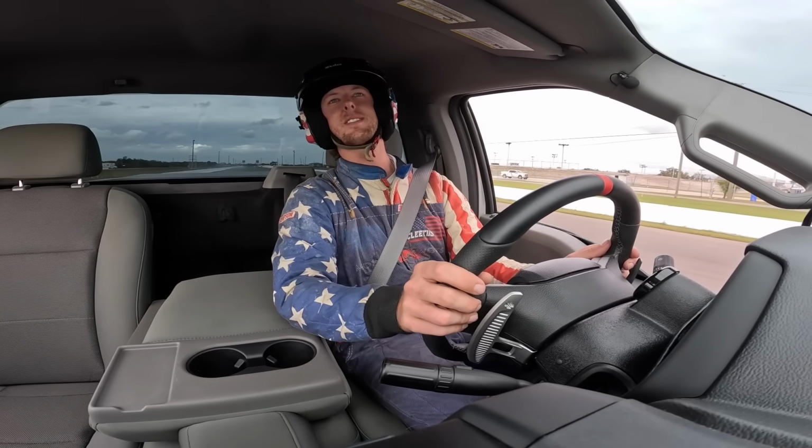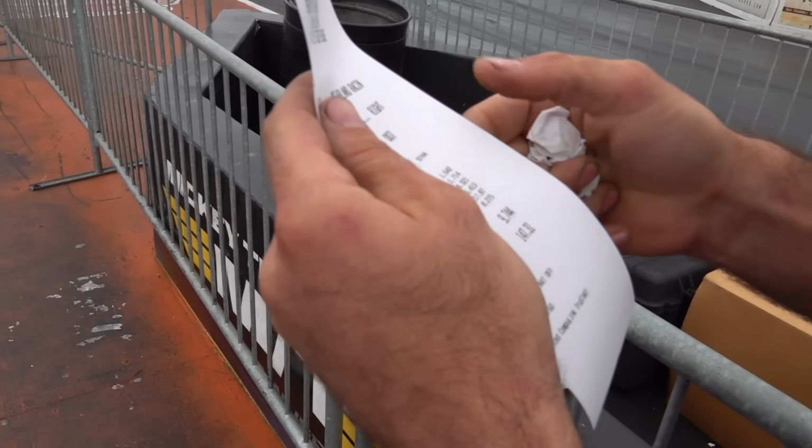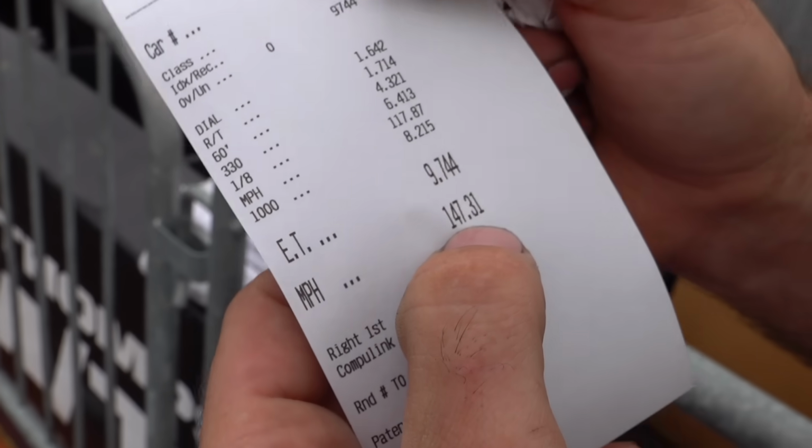Well, I have no idea how fast we're going because the speedometer's pegged. But 1.70 60 foot, which is just atrocious. That's probably a 10, honestly. Probably a 10 second pass just because the 60 foot was horrendous. Are you kidding me? So he just went a 1.71 60 foot, 6.41 at 117 to a 9.74 at 147. And he just, holy crap. That was no stalling of the converter. Dude, that's a deep nine.